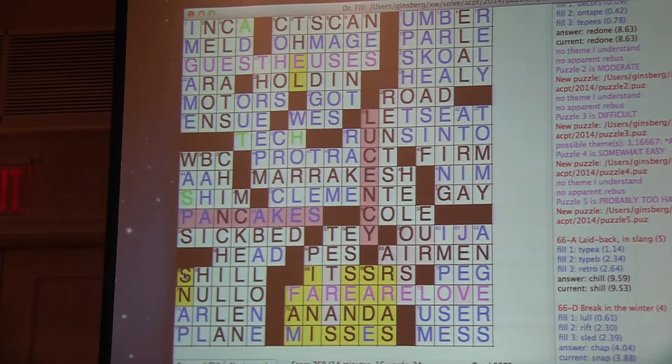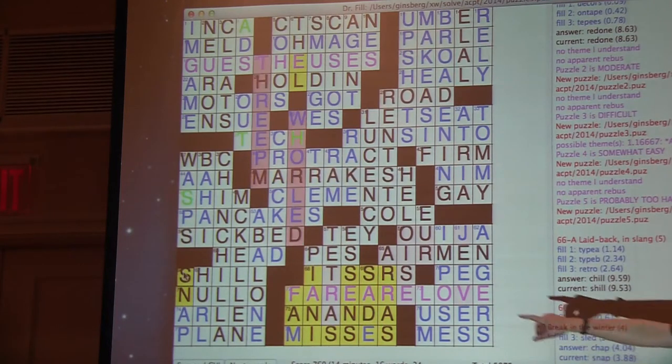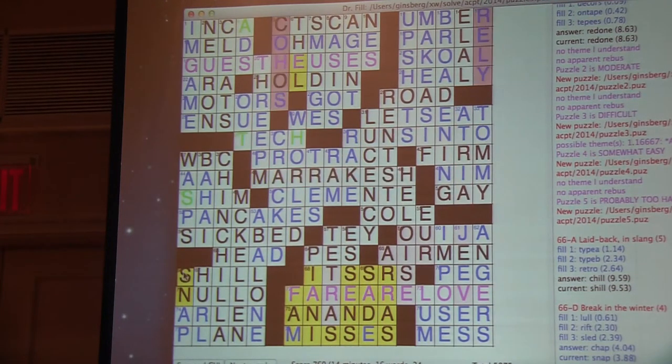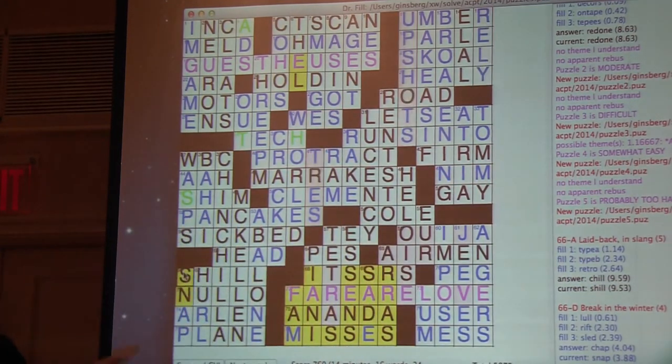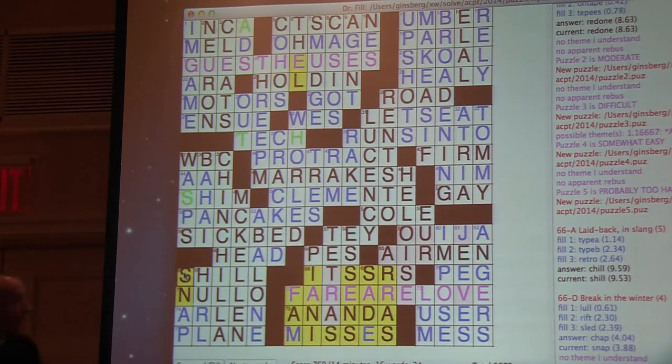And it thinks, well, I don't really know what's going on, but it's quite happy about snap, which is a break in the winter. Because you have all these cold snaps in winter, so it says, oh, snap, that's gotta be right. Especially because it's got the AP. The right answer is chap, but it doesn't know, so it isn't able to fix those two letters. It actually thinks its solution here is better than what it would have gotten if it had put chap in, because it really doesn't know what's going on.